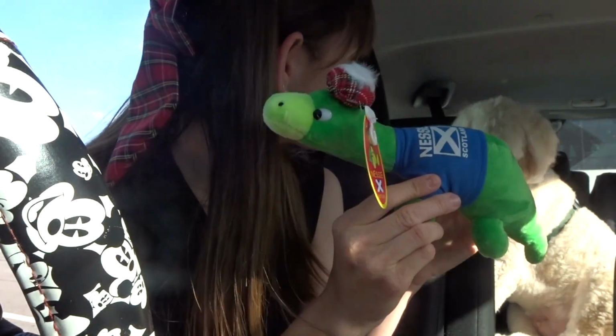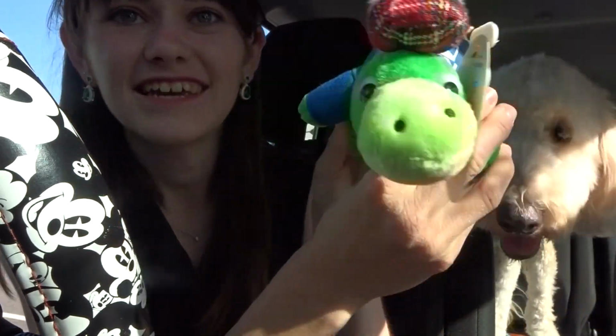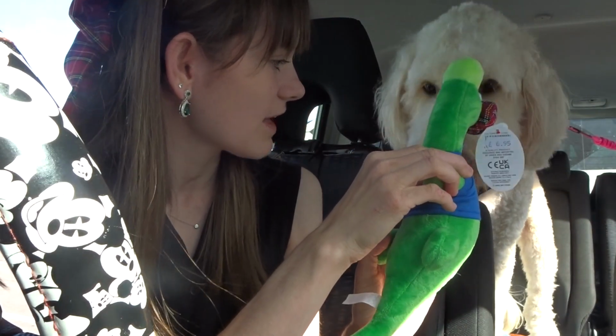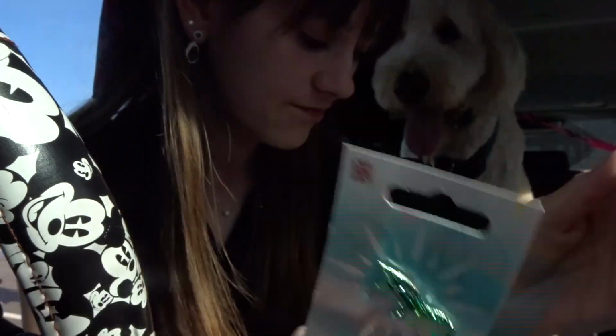And then I've got this Loch Ness teddy. This is actually for Max. It's a little Loch Ness teddy with a little hat, a little Scotland jumper. That's for you, Max. You can have that one later. I've got a little pin badge for my collection, a little sparkly Loch Ness monster.